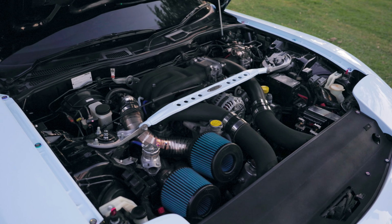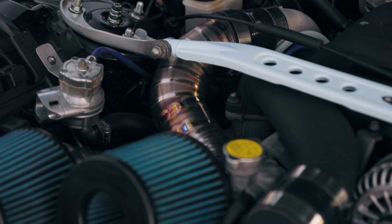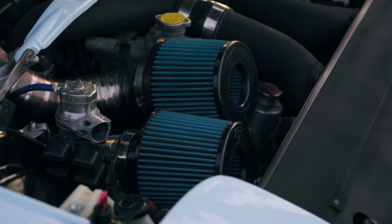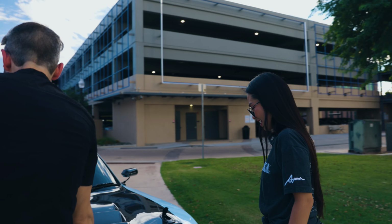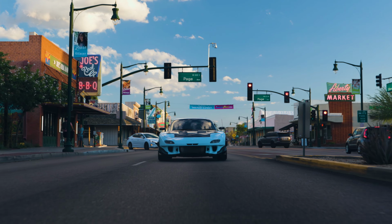So it's getting there. It's getting to the point where I want it before eventually doing single turbo. The goal is single turbo at some point, but I'd like to drive it for a little while before so I can get all the fun bugs out before doing all that. But I had the whole front end PPF'd and everything too. Oh really? So I can actually drive it without stressing out.